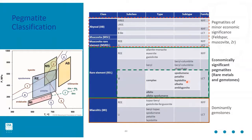And the spodumene pegmatites generally tend to be quite big, massive deposits with quite a variability in grades, but generally on the high side. And by high side, I mean usually north of 1.2, 1.3% Li2O. Usually the mineralization is distributed quite evenly through the pegmatite, whereas these complex pegmatites have quite well-defined monomineralic zones.